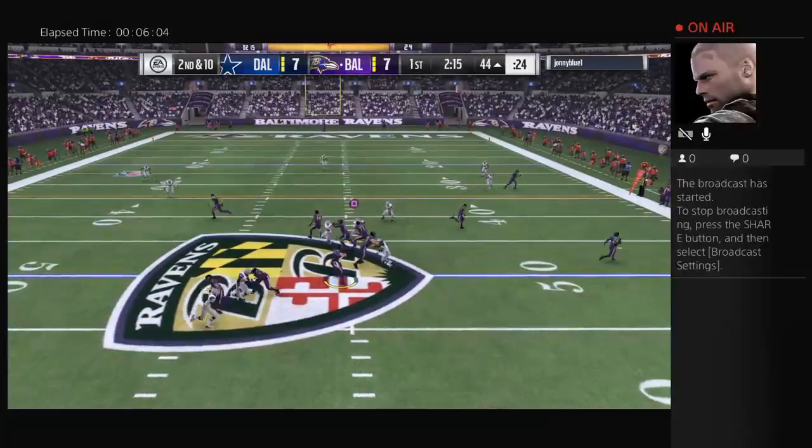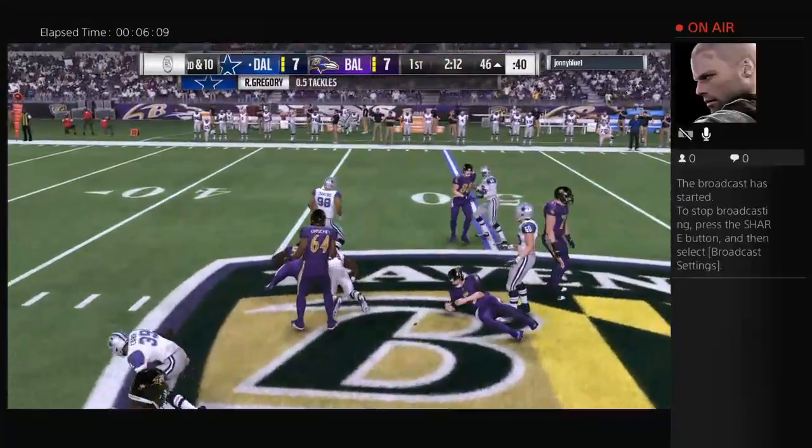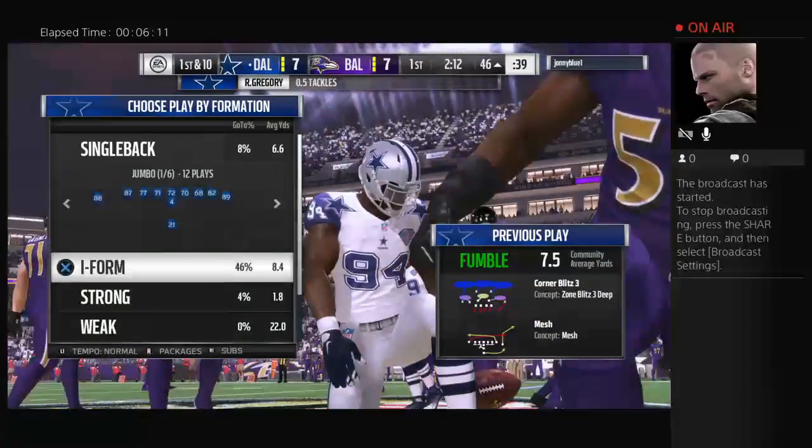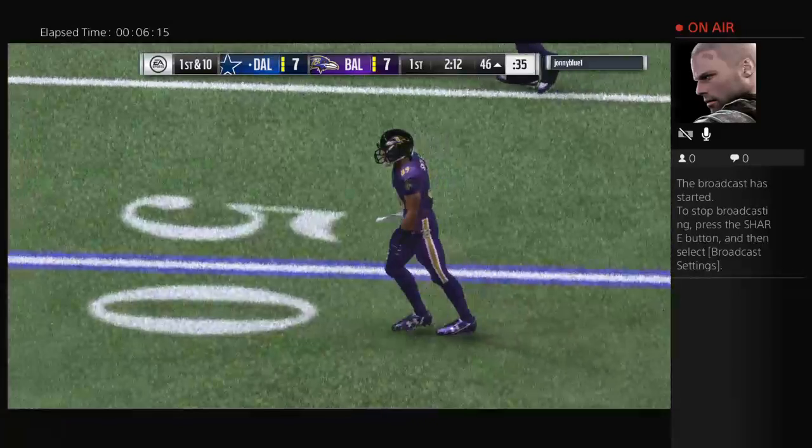Incomplete on first down. Now Flacco on second. Now a hit, and Flacco drops the football. It's loose. And they take over. They'll set up shop at the 46-yard line. And out now come the Cowboys.